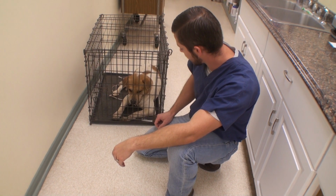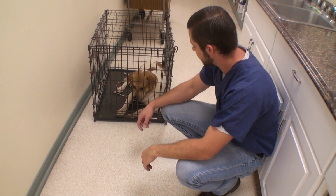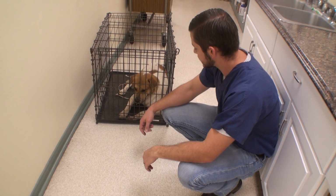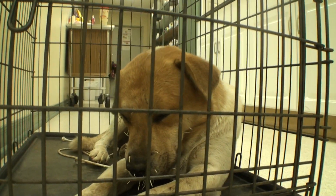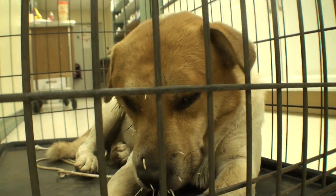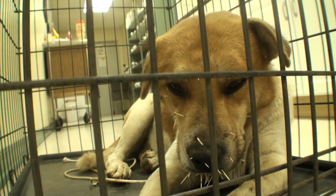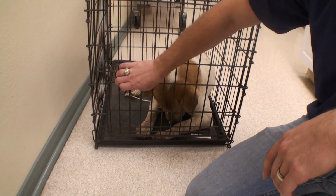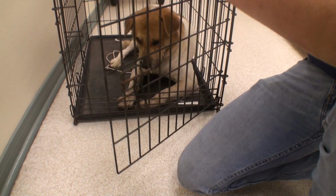This dog is a stray. He started coming up to a lady's house a couple weeks ago, and she's been sort of feeding him, and then he showed up a couple days ago with porcupine quills, and she did not have the money to go fix a stray, so we got in contact with her, and she told us to watch out for him because he doesn't really trust people very well yet.